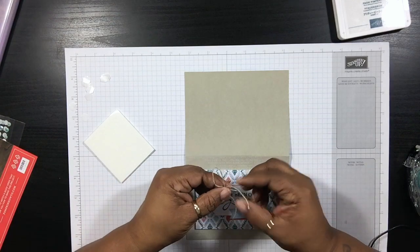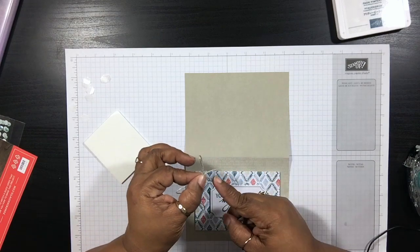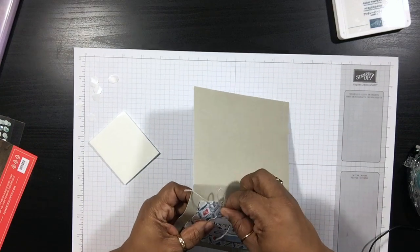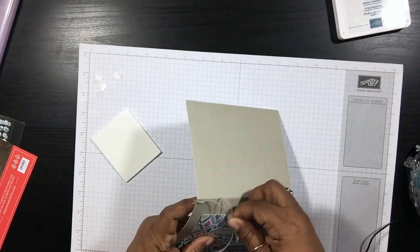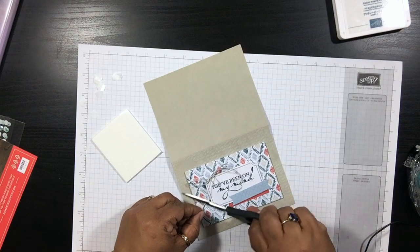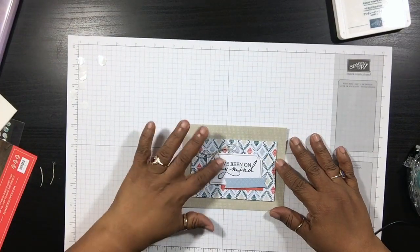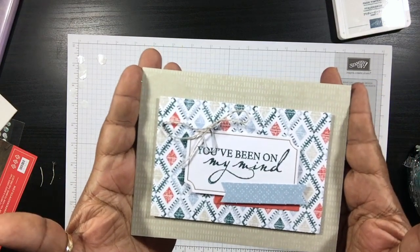And what I've already done, because it takes me forever and a day to tie a bow, is take a piece of linen thread and tie it on the little mini clip, and we're just gonna clip it on to the card. Easier said than done. Oh, there we go. And I'll adjust that. I'm going to cut some of this off because this is a little bit too big for me. And there we have card number 1. Super simple. You've been on my mind. So hold on, let me get the elements for card number 2. There we go. And I'll be right back.